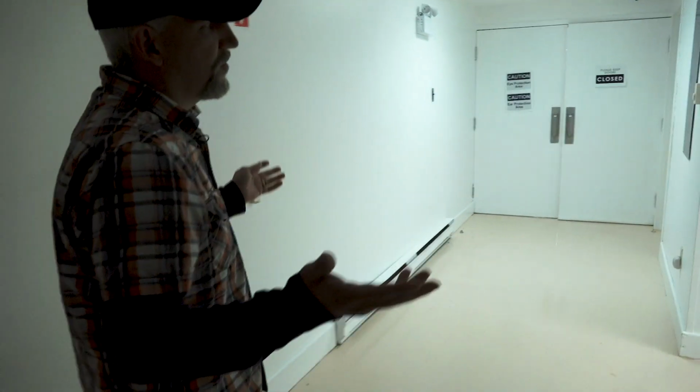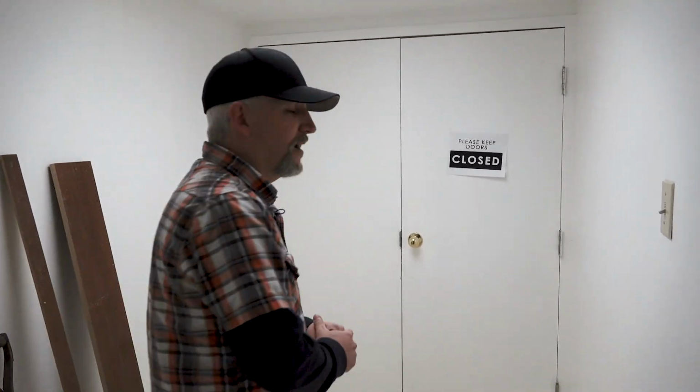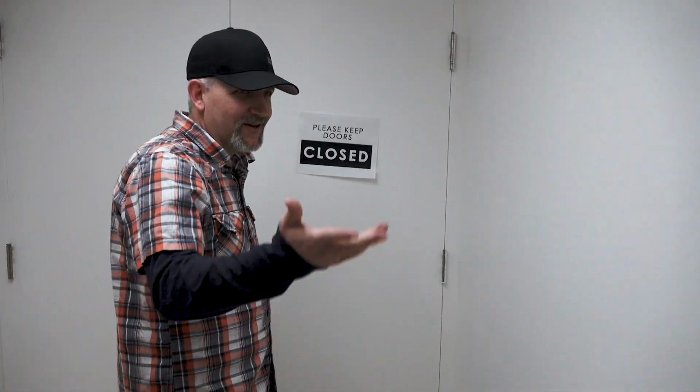Down here, this used to be a funeral home. This building's actually about 160 years old. And so every room has been repurposed. That was actually the old casket room. So you get to go and choose your casket. Now you come in for class.